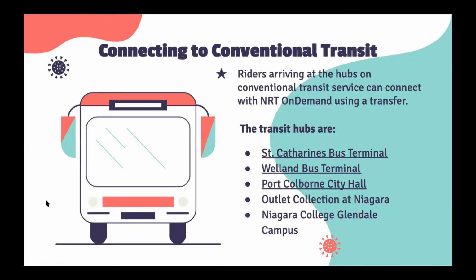So connecting to conventional transit. Riders arriving at the hubs on conventional transit service, you can also connect with the NRT On Demand by using a transfer. So I listed here some of the transit hubs where you can connect to a bus with the NRT On Demand. And so here are the options, which is a great thing in case you need to get around somewhere else if it's not in that specific area that the NRT On Demand offers.